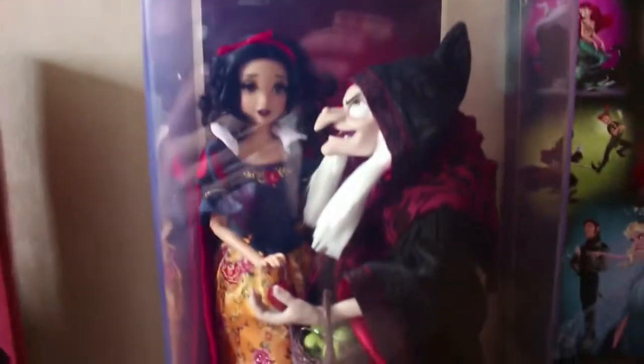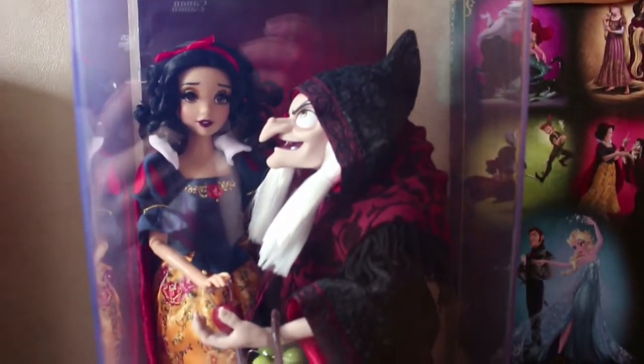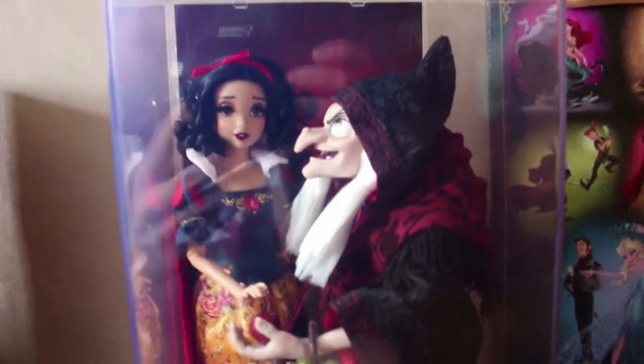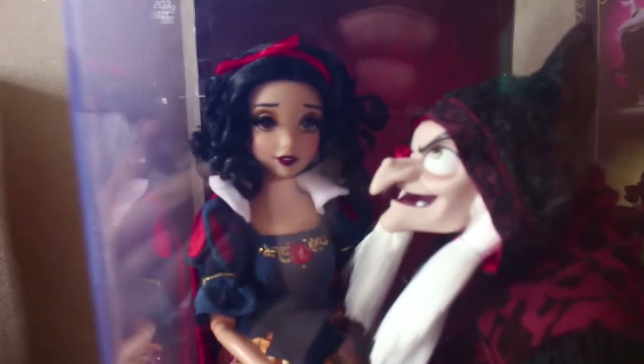I wasn't really looking forward to this set when it was first released, but seeing them in person is absolutely stunning. Snow White probably has to be one of my favourites from this range after Rapunzel. But let's start with Snow White first. I just love her facial expression. I love that it kind of mirrors the artwork.